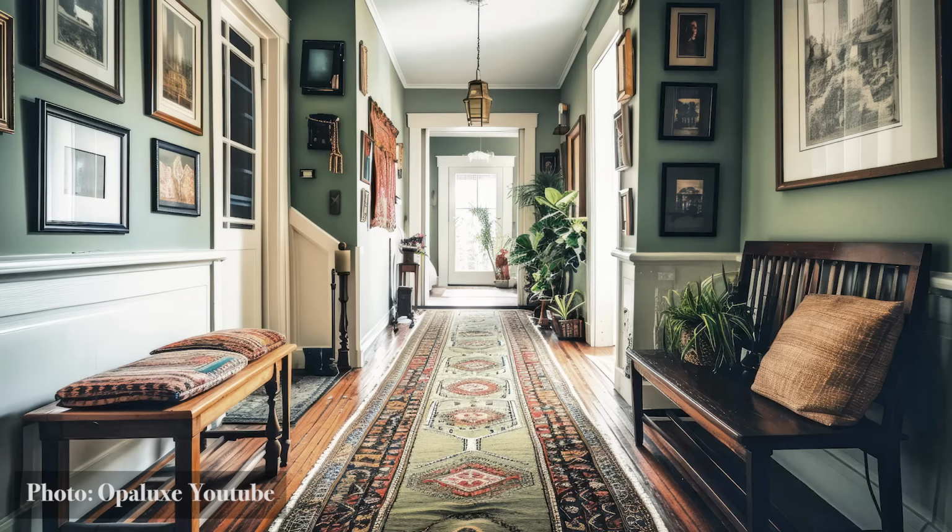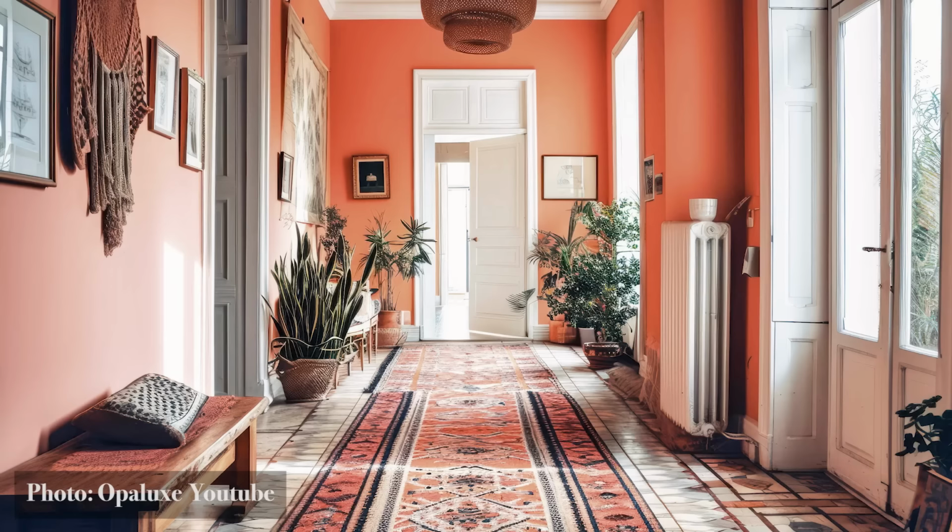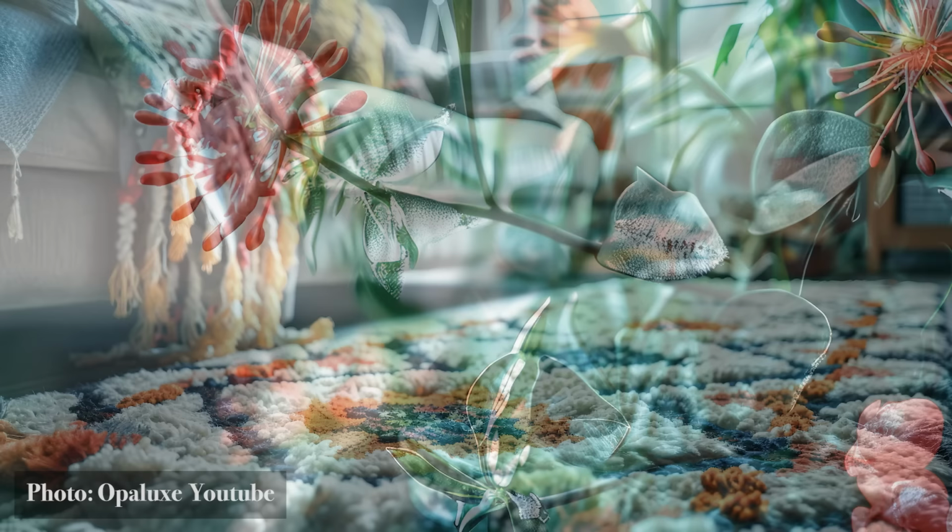With enchanted weaves, prepare to be whisked away on a voyage of color, culture, and craftsmanship, where each step on a Persian rug is a step into a world of timeless elegance and luxurious comfort.